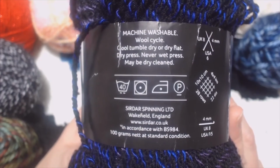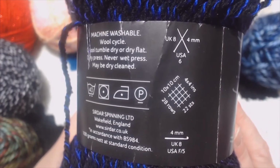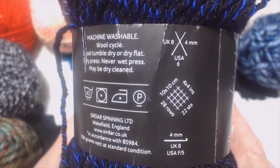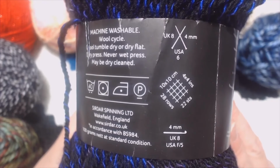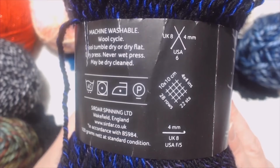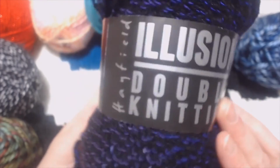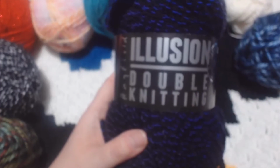And there's the address again for the company itself. It is a US 8 or a 4mm, a UK 8 or a 4mm or a US 6 on the knitting needles, and a 4mm UK 8 or USA F5 on the crochet hook. There we go, that is the Illusion. I absolutely adore this one.